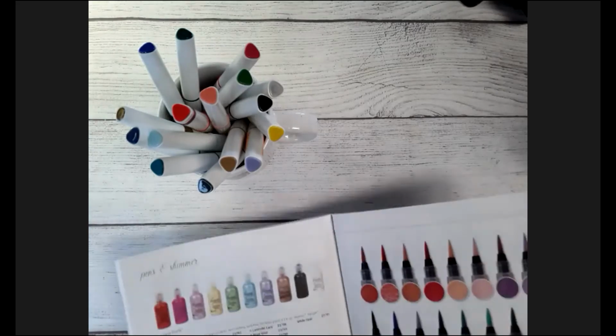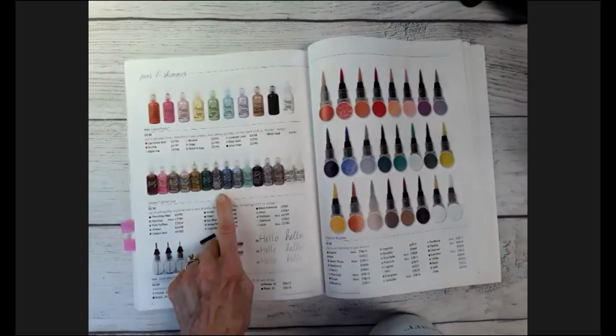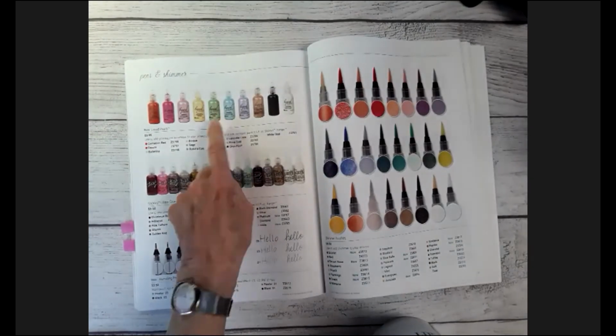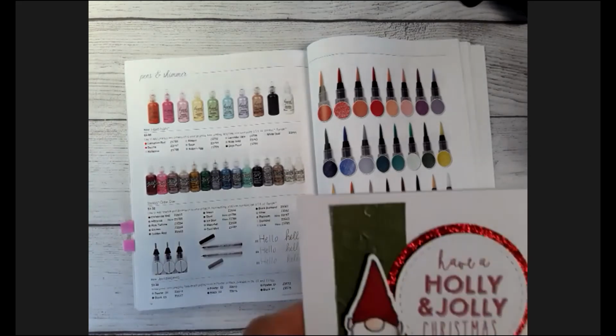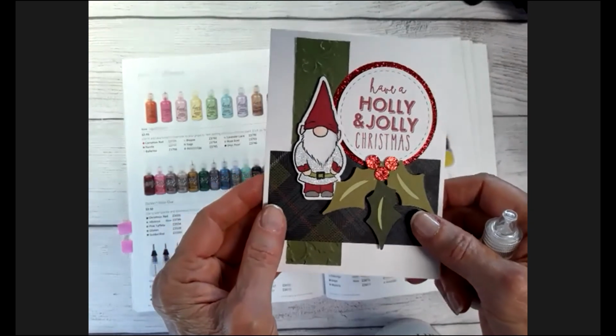If you are still on page 74 and 75, you'll notice that we have stickles and we've added liquid pearls to the list. Now, I consider stickles as a way to color, and you're probably wondering why. You just put dots down and make accents. But take a look. Some of you have seen the information on my gnome Christmas card kit.